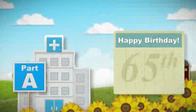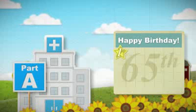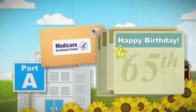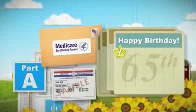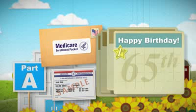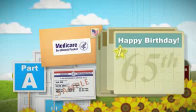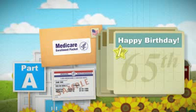Your Part A coverage begins the first day of the month you turn 65. You should receive an enrollment packet about 3 months before your 65th birthday. The packet will contain your Medicare card, as well as additional information about your benefits. If you don't automatically receive an enrollment notice, call Social Security and request a Medicare enrollment packet.